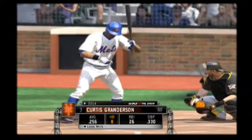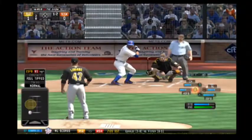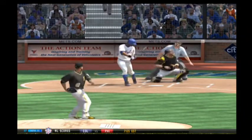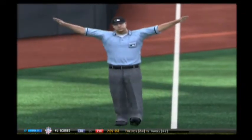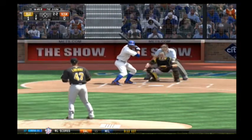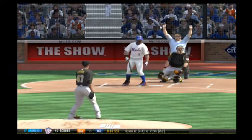Curtis Granderson will stand in, and he wasn't alone in wearing the collar in last night's ballgame. That's a good job just to lay off. Started to chase there. They'll appeal it down to third, and no swing. It's ball two. Fouled back.